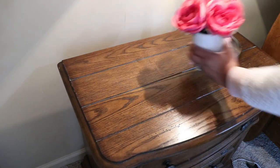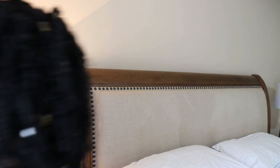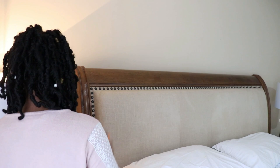Our bed sits right under a vent, and you can definitely tell because there's usually so much dust on this headboard, and I probably should have vacuumed the headboard as well, but next time.